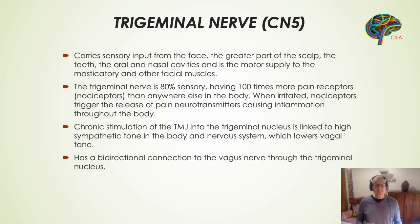Chronic stimulation of this area, especially at the TMJ, temporomandibular joint, into the trigeminal nucleus, is linked to high sympathetic tone. What's high sympathetic tone? Fight, flight. So it's linked to high sympathetic tone in the body and the nervous system, and this lowers vagal tone, and that's the vagus nerve.